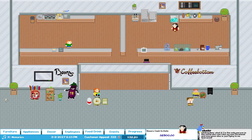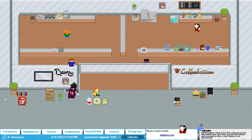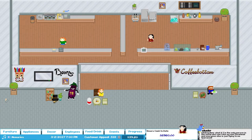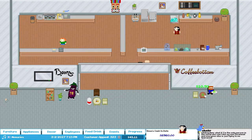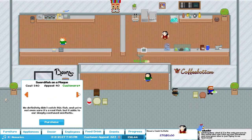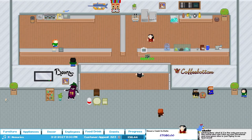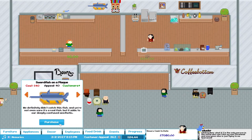Sure. How about a tiki head? I haven't seen this before. This looks nice. I can't place it anywhere. Where in the world can I place this thing? Apparently nowhere. Oh, it goes on a wall. Got it. Okay. We'll put it right there. I'm going to take that money before someone else does. It's mine. Go get your own. Swordfish on a plaque. Sure. It's 40 bucks. It's going to be 40 bucks well spent. You just wait and see.